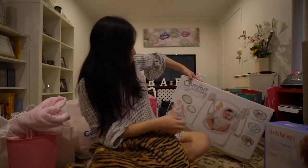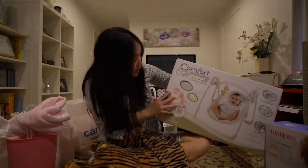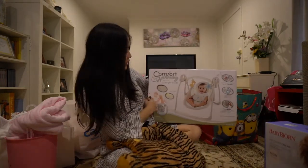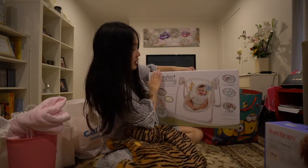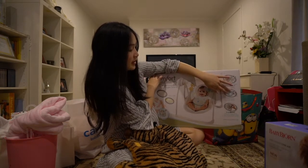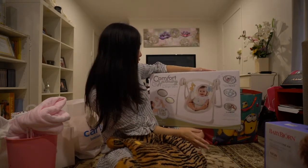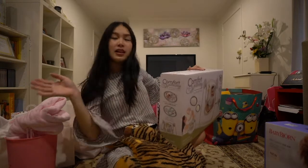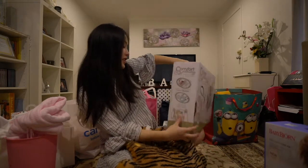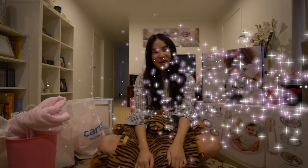And this one, which is the Bright Stars Comfort and Harmony. So it's in a gentle jungle theme. So that's what it looks like. It's a baby chair. There's comfort recline, different level, there's varieties of music, and there's different speed for her as well. So I think she would love these. We can put her outside with us. So yeah, I'll be showing you what she looks like in these and see how I love it or not. So that's it, guys, for my baby shower haul.